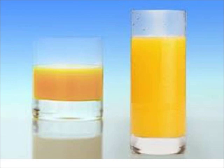Which of these 2 glasses holds more liquid? Most people, including experienced bartenders, will tell you that the tall skinny one holds more, even though they both hold the same amount. This makes you wonder if consumers drink less when they drink from a tall skinny glass than from a short fat glass.